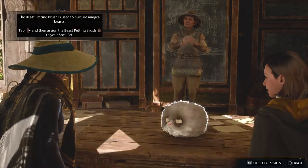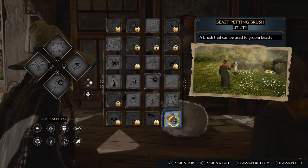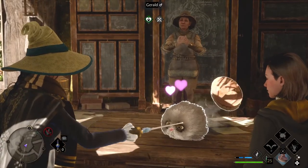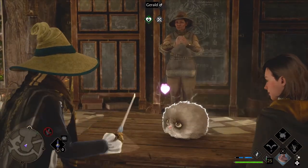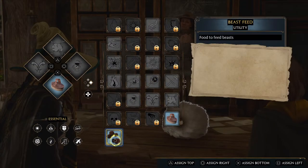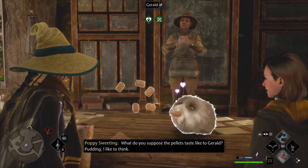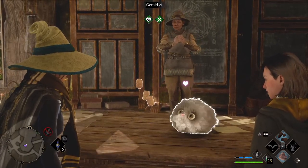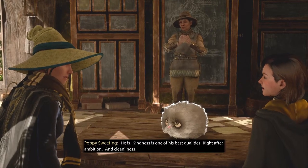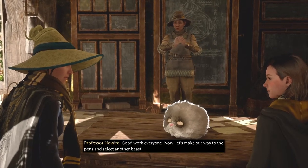You can use my brush. Just be gentle. Oh. Pleasant thoughts. I like to think it enriches his experience. That's lovely. I'm sure he feels much better. I think he might be hungry. Would you mind giving him some beef? What do you suppose the pellets taste like to Gerald? Pudding, I like to think. I think we can safely say that Gerald likes you. That's good news. He seems very nice. He is. Kindness is one of his best qualities, right after ambition. And cleanliness. Good work, everyone.